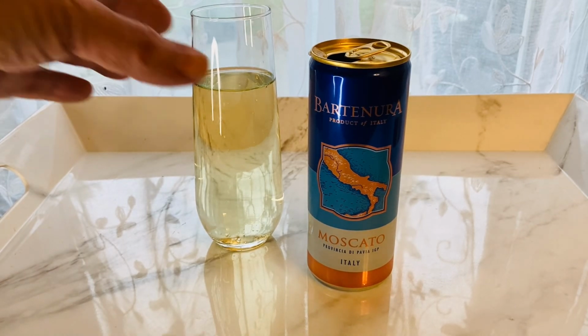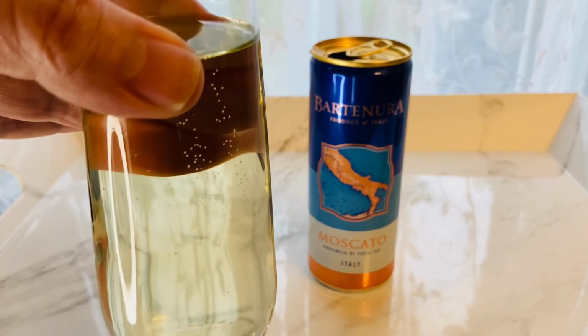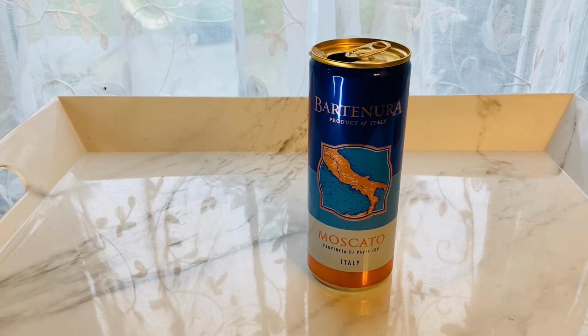It has a reasonably pale color. It is lightly carbonated. Let's have a smell. There is a musky aroma. Now, there is a North American grape variety which does have a musky flavor, but that is not the one they use in Moscato. They say wildflowers, ripe melons, and honey.